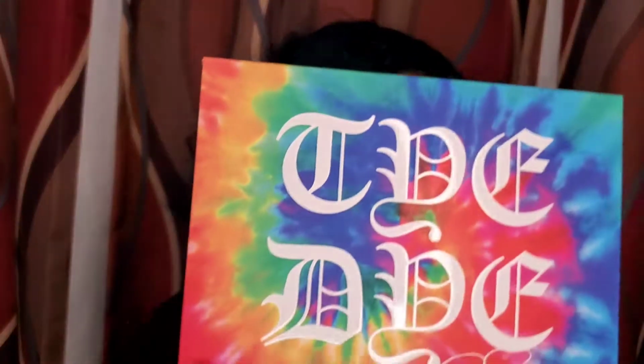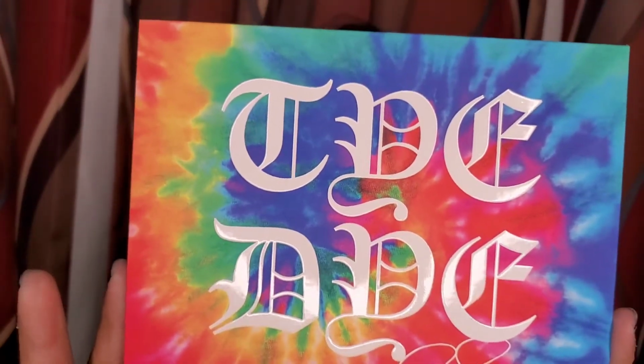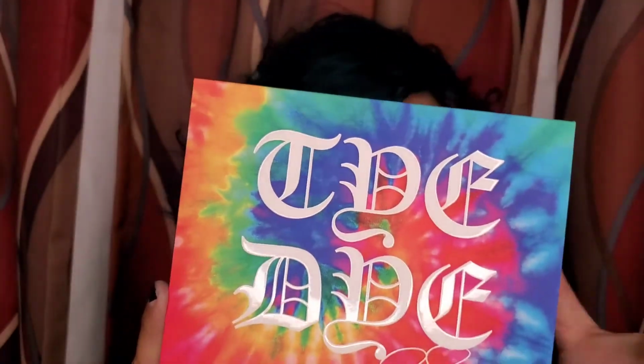So I thought right now would be the perfect time to go ahead and do a video on this palette that I got. When did I get this palette? I want to say I got it last week. Exactly when, I can't remember, but I am talking about the Hank and Henry tie-dye palette. It's a collaboration with Bianca Linares.